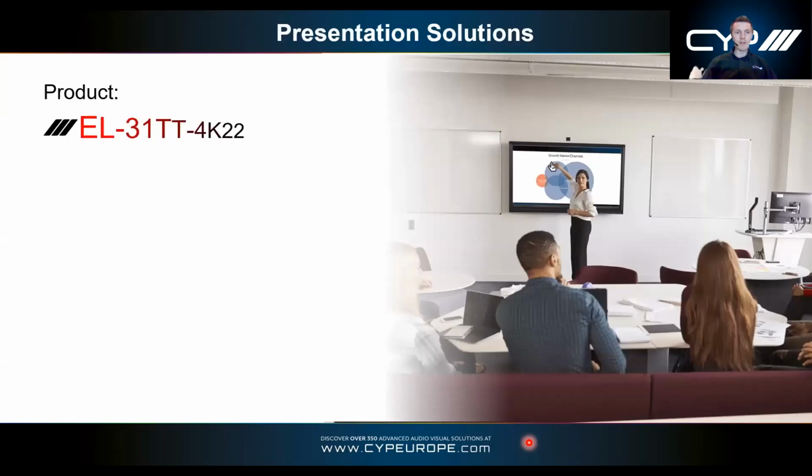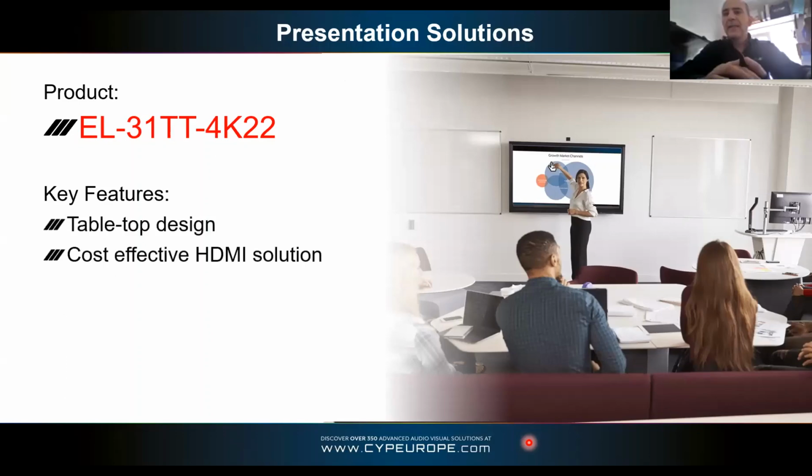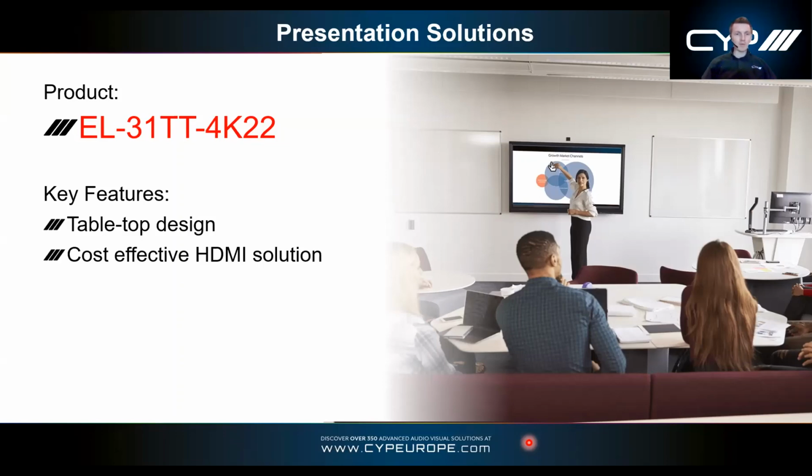Let's have a look at a really straightforward example first. We'll start from simple solutions and work our way up to slightly more advanced systems. This is a brand new product to our range, due in within the next few days. It literally should be due in this week, and we've already got some pre-orders for it, though I'm not sure how many are left because it was only a pilot run. This is a tabletop design, and it's an HDMI solution, HDMI in and out, making it cost effective compared to some other solutions.